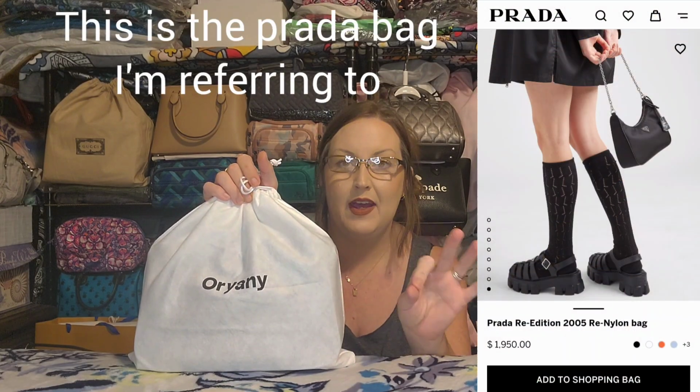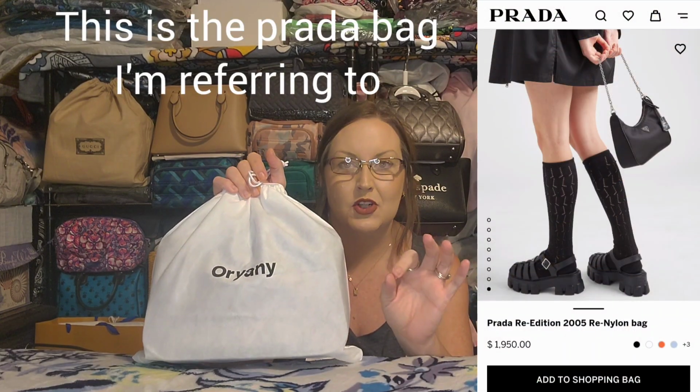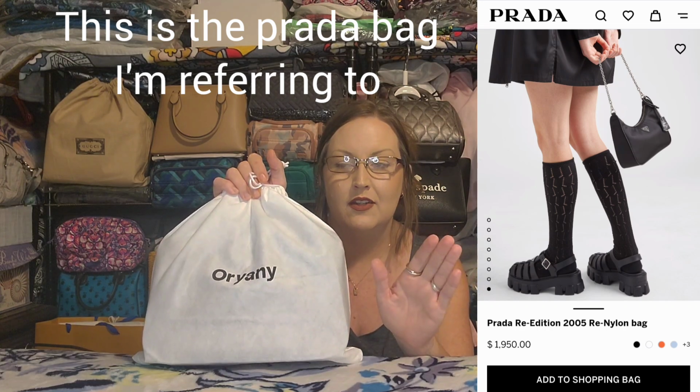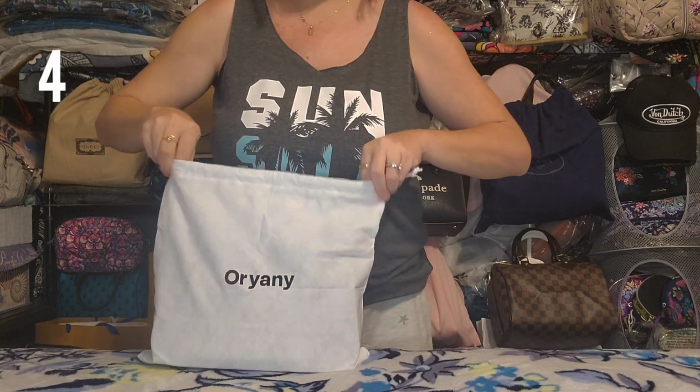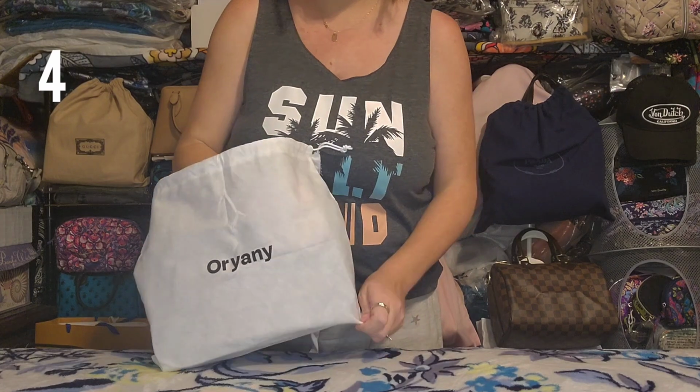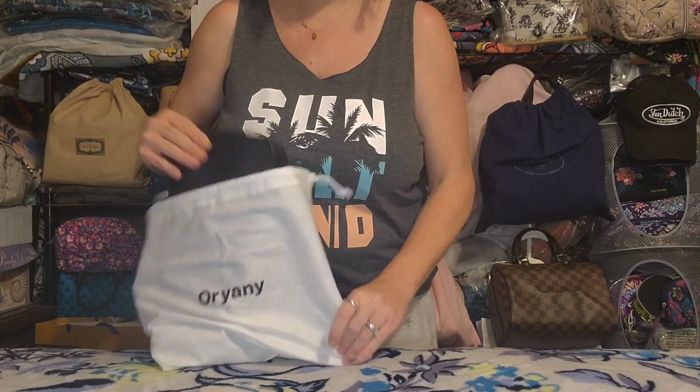And this is the first of two that I'm going to show you that I think are fabulous alternatives to the Prada Nylon re-edition bag that's been hugely popular since they released it. So this one is probably going to resemble that little Prada bag the most because I got this one in black.